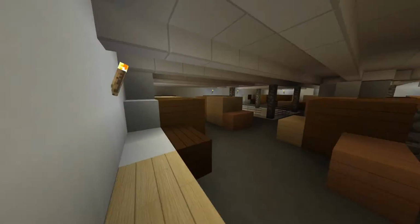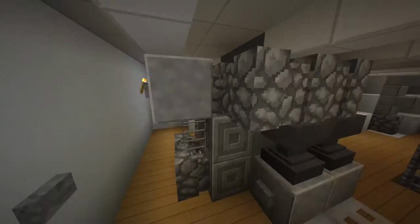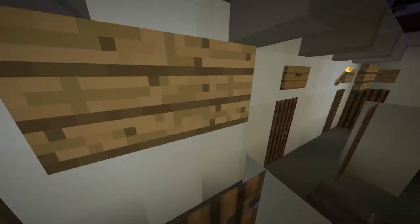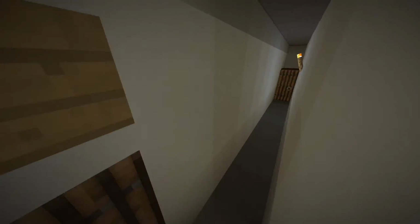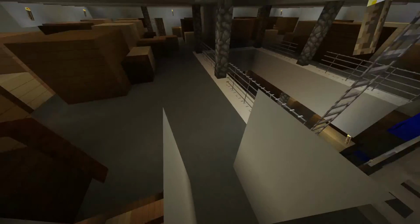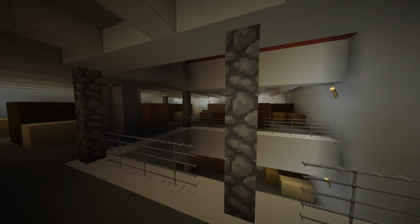So let's head one deck down. And yeah, so see, this is where you'll find all of the cargo spaces. So yeah, carpenter's workshop, paint store. A lot of storage rooms, you know, it's a cargo ship. I got watertight doors and bulkheads, so yeah, you got the cargo holds.